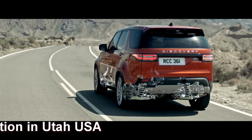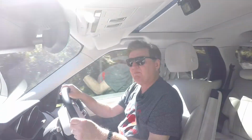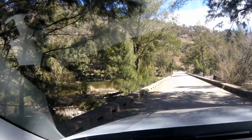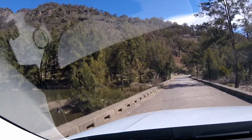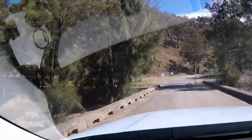We've come back onto a paved section now, and this little bridge over this river is absolutely amazing. Have a look at this. How pretty is that? Of course you can get here without a 4-wheel drive, but with a 4-wheel drive you can then go anywhere you like.